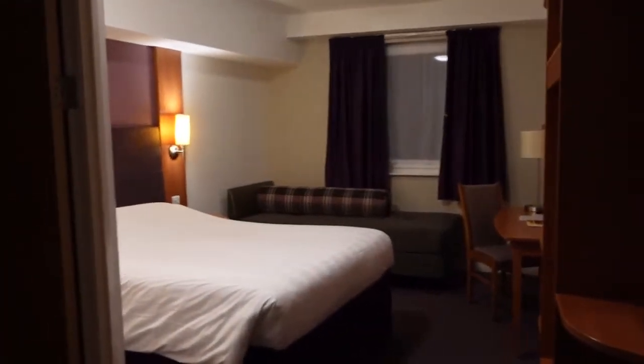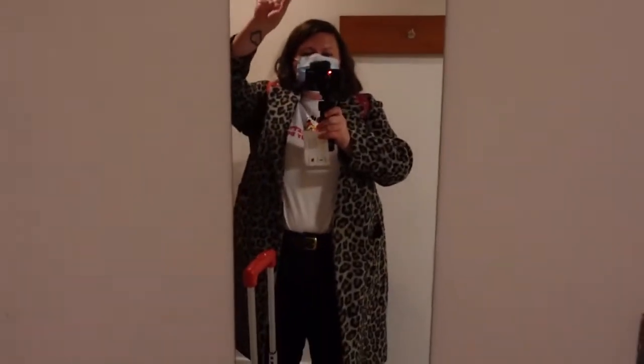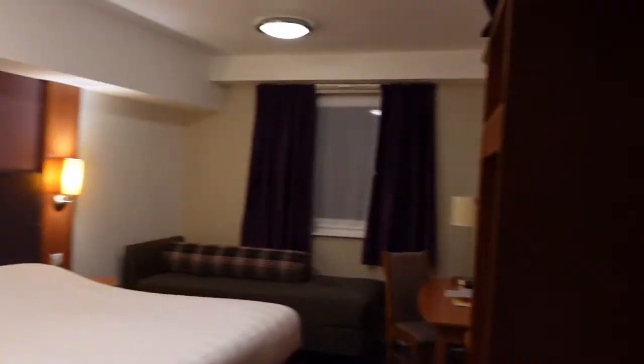Okay, this is a really nice big room. As soon as you come in, you have lots of coat hangers, and you also have a mirror. You've got another mirror, and you also have a hairdryer. I think these might be lights. Oh, amazing. So that's great to do your makeup in the morning.